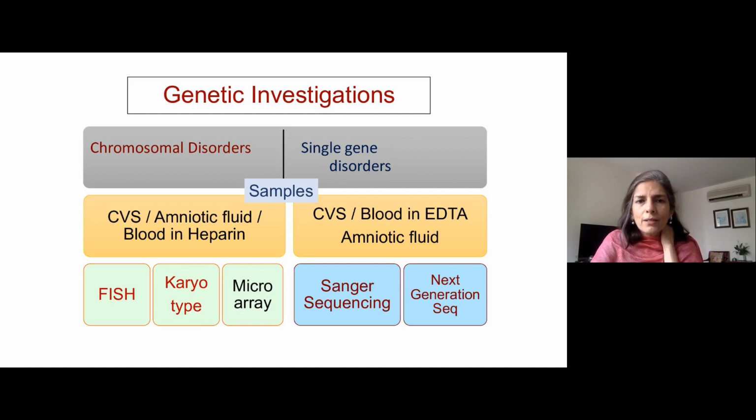So, to summarize, we have genetic disorders that are chromosomal or single gene. The samples we can use are CVS, amniotic fluid, or blood for either. For chromosomal disorders, if we want to do a FISH or a karyotype, we take blood in heparin. If you want to do any DNA based study, we take blood in EDTA. That's the only difference. The microarray is a DNA based test. So there you would take blood in EDTA. FISH and karyotype, you take blood in heparin.